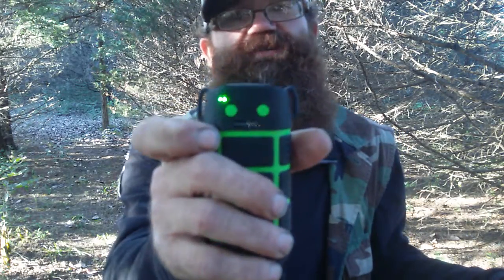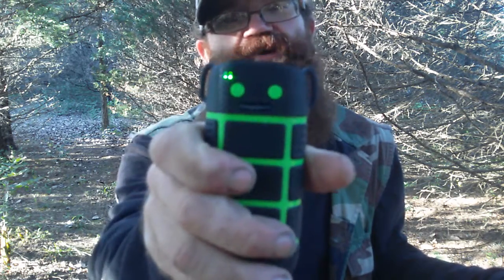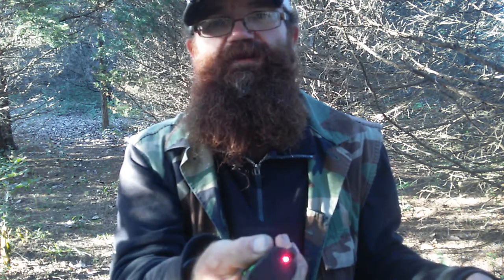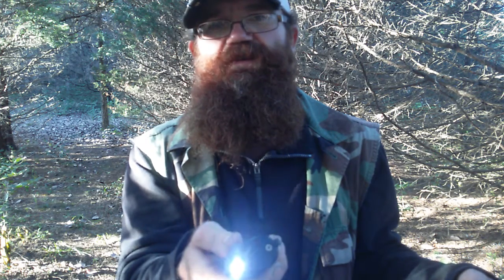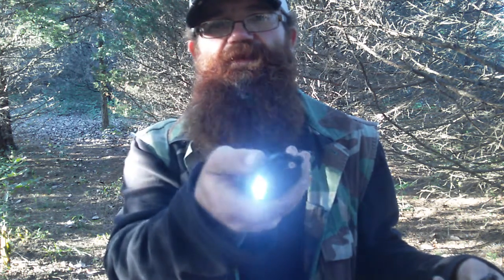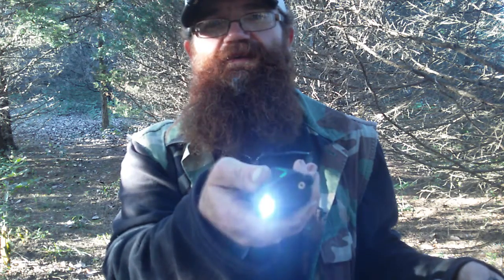And anyhow, as you can see, it came sort of charged. See, I just pushed the button. It's not fully charged. Close enough. I can top it off probably. Let's see, does it work? Yeah, okay, the red light works. Let's see if the SOS works. Yep, the SOS works. Okay, now, let's see if we can get the flashlight to work.